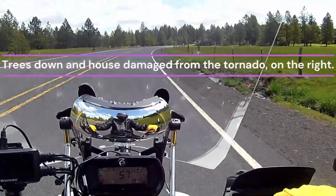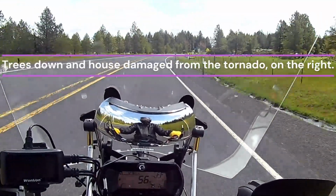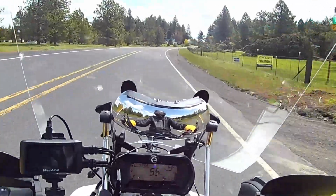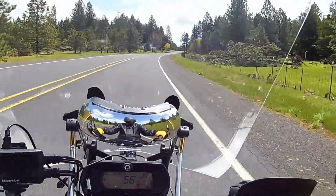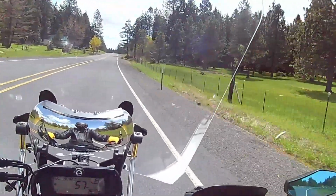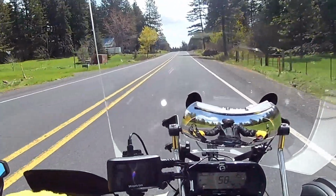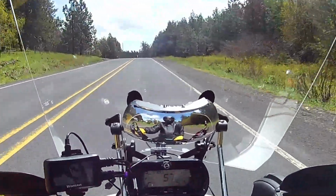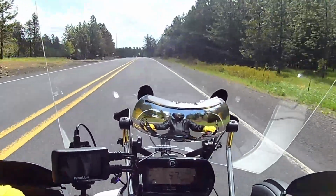Yeah, lots to the right of the screen there. You see the trees down, the house kind of messed up back in there. And then you're out of it. Just the rest of the pine trees just kind of stand there looking piney, or fir trees looking furry. It just kind of hit that one spot right there. But boy, it hit hard when it hit.